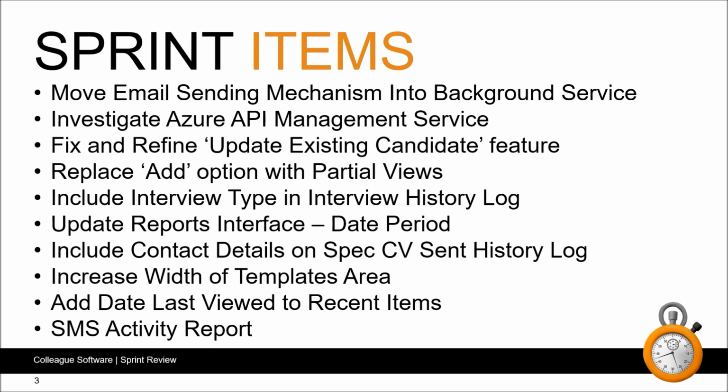Looking at the high-level items, to explain further, in this sprint we've been able to finish moving the email sending features of Colleague 7 into a background service. This was a carryover from the previous sprint and is in line with our project to move process-heavy functionality out of the UI, which in turn will improve user experience and system performance. I'll give a demonstration on this update shortly.